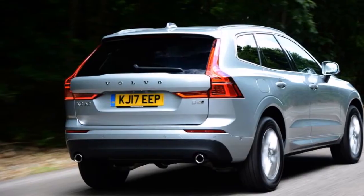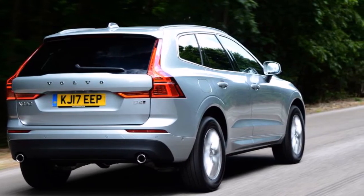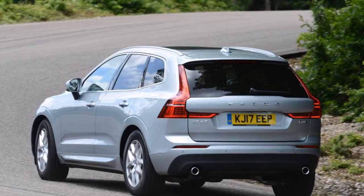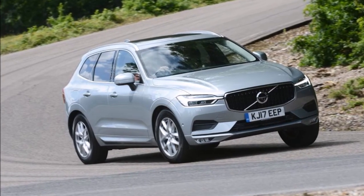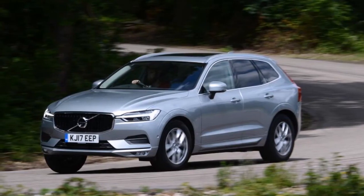While we've no doubt it has the grip and power to complete its claimed 0 to 60 miles per hour time in 6.4 seconds, when you put your foot down to overtake there just isn't as much in-gear shove as you'd expect from a 251 bhp engine. It has 350 Nm of torque where the D5 diesel has 480 Nm, so the latter actually feels more potent on the road.